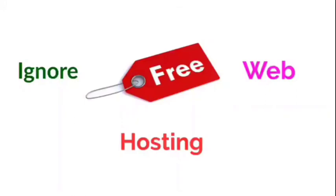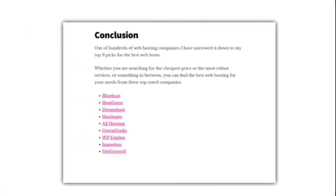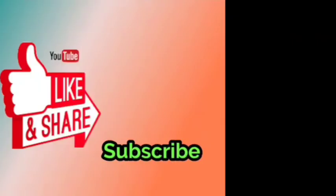Conclusion. Out of hundreds of web hosting companies, I have narrowed it down to my top 9 picks for the best web hosts. Whether you are searching for the cheapest price or the most robust services, or something in between, you can find the best web hosting for your needs from these top-rated companies. Bluehost, HostGator, Dreamhost, Hostinger, A2 Hosting, GreenGeeks, WP Engine, Inmotion, SiteGround. This is all about best web hosting.